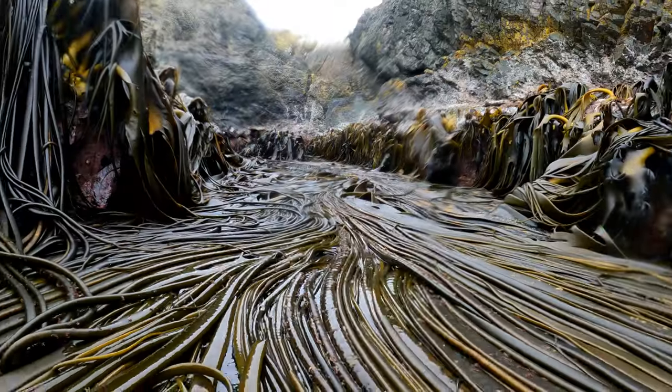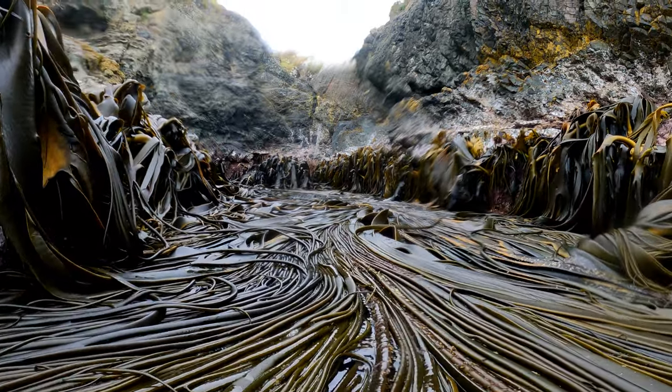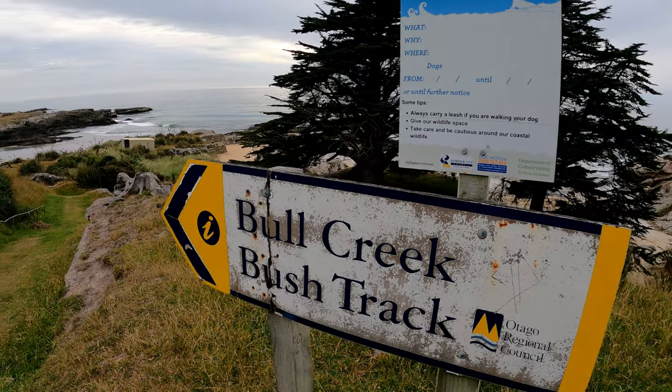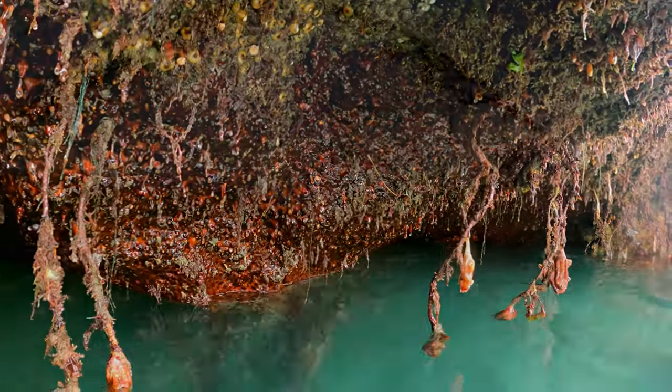So we are exploring an area called the Forgotten Coast today. And this area is a gravel road. It's a turnoff off the main highway. And about an hour down that gravel road, we get to this area called Bull Creek Reserve. It's supposed to have some beautiful, nice white sandy beaches, hidden coves, cracks, and some nooks and crannies to explore.